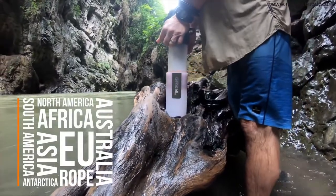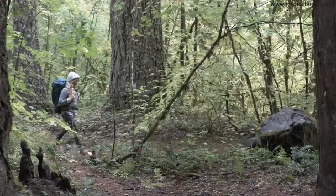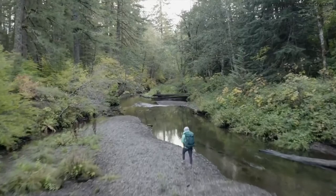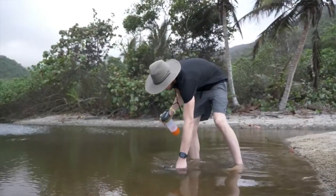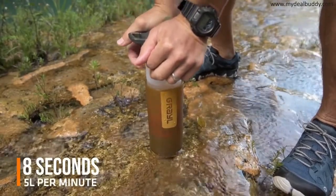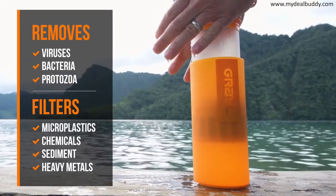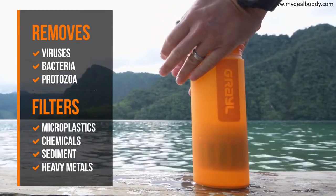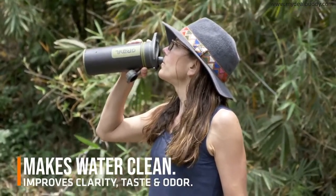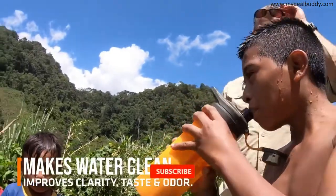Whether a murky river near Mount Kilimanjaro, a sketchy tap in a Guatemalan hostel, or hiking the Pacific Crest Trail near our Seattle home. The secret sauce is GeoPress's patented design, which is powered by your body weight, so it's fast, really fast. It provides complete protection against all waterborne pathogens, even virus. And it makes water taste great, filtering out pollutants like chemicals, heavy metals, and microplastics.